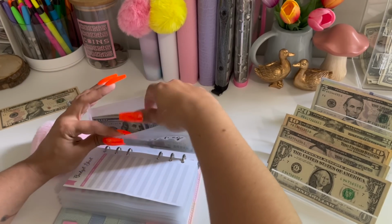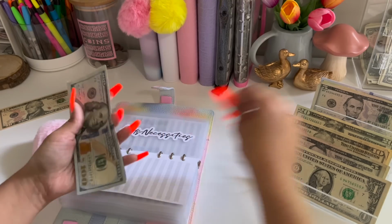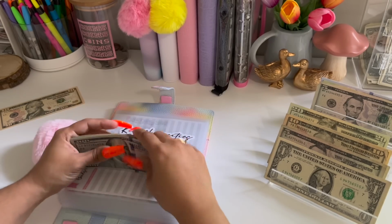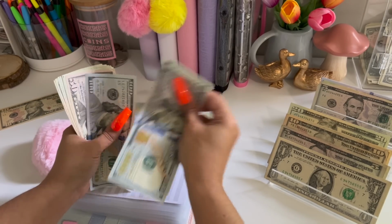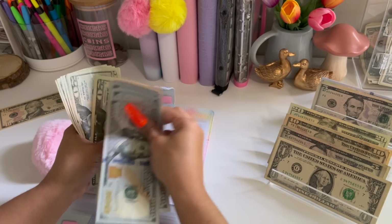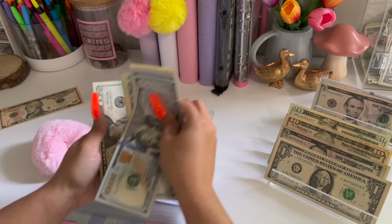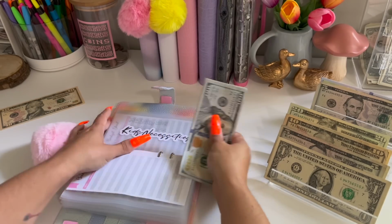My kids' necessities, they will be receiving $20. So now they have 100, 200, 300, 350, 370, 390, 410, 430, 450, 470, 490, $510.